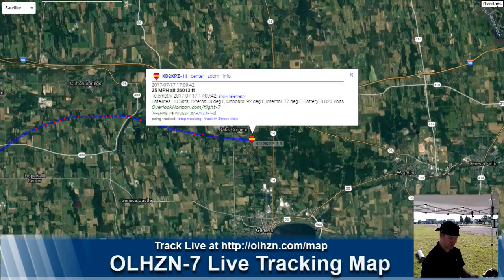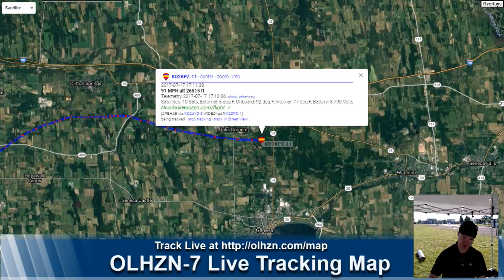The ascent rate should be about 10 miles per hour is what we're expecting, about 850 feet per minute. I have not had a chance to verify that yet, but one of the tools we use for tracking will verify our ascent rate. So we'll check in and make sure that ascent rate is what it should be. We could have readings in between that are more or less, but on average we're looking for about 850 feet per minute.